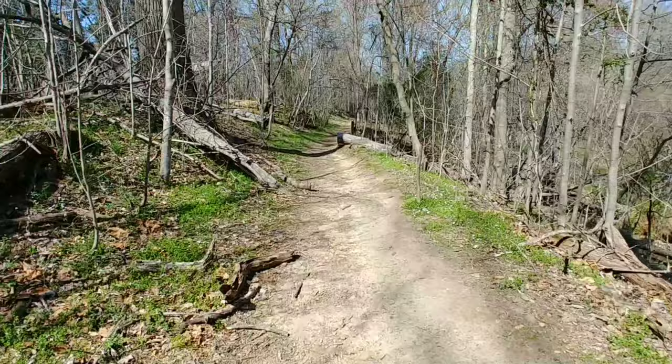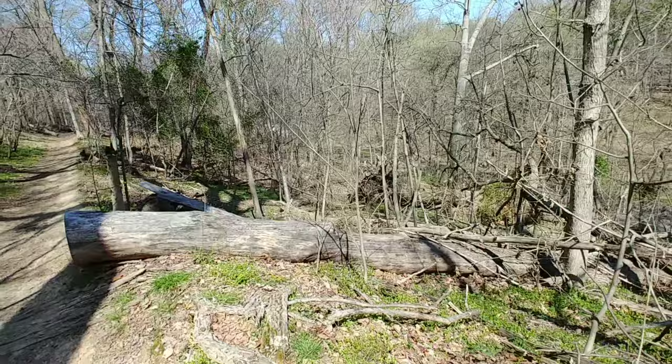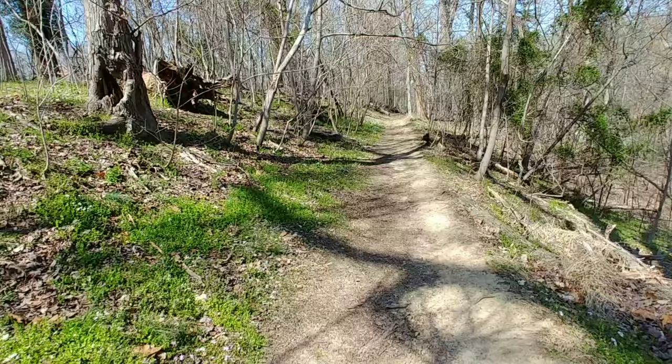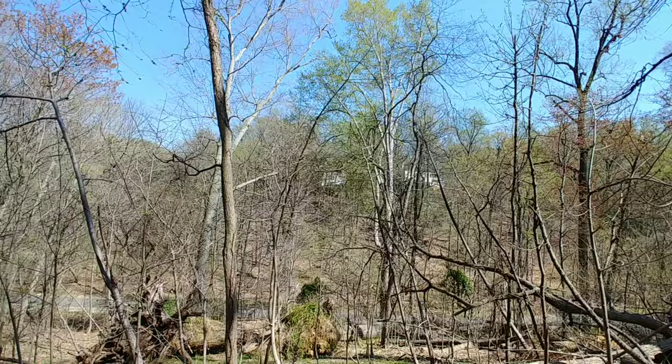Pretty cool trail here. We're heading down a little bit. And I noticed on my right, there is a road right there. And up there on the hill, there are some homes. I can imagine it probably cost a fortune to live down around here.